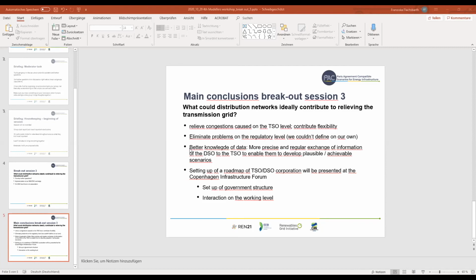And the third point, which we discussed much more, was that there is a big need of a better knowledge of all the detailed underlying data. So there's the wish that much more precise and regular exchange of information of the DSO and the TSO level should be enabled, so that they can develop more plausible and achievable scenarios. This was the main point of our discussion.